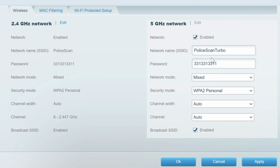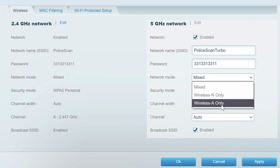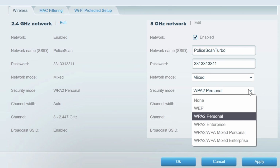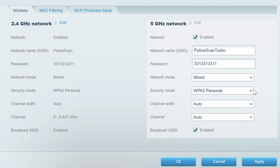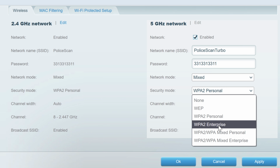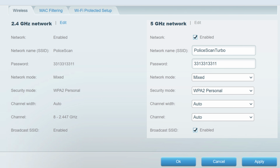Mixed mode here means that it supports multiple types of networks, which are wireless N and wireless A network modes. And then we've got security mode, which is the type of encryption that you use, if you will. Here it's set up to WPA2 personal, which is fine for a home network. If it's a business, you'd set it to enterprise. Whatever it is, we just want to make sure that it's enabled. And for a home user like this, this will be perfectly fine.